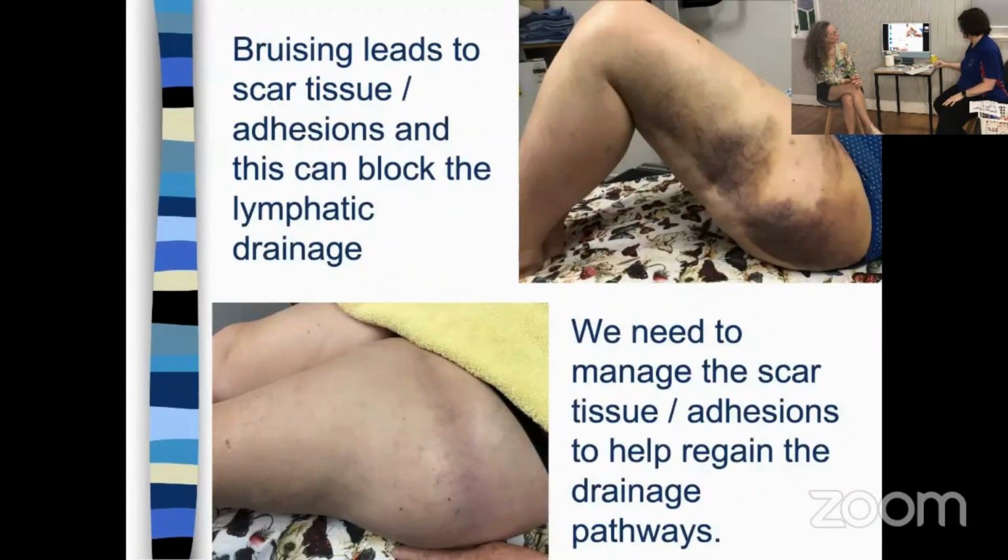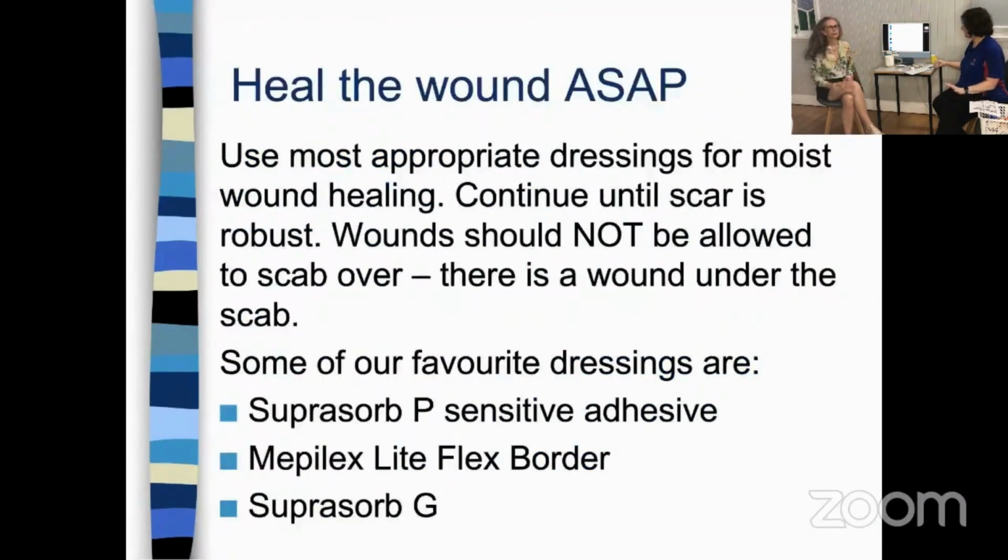So we're talking about healing the wound as soon as possible, using the most appropriate dressings for moist wound healing principles, continuing until the scar is robust, and wounds should not be allowed to scab over. One of my pet peeves is, "Oh, it was so close, oh now it's dry, look at that." And I go, yeah, but it's not healed. Because when that scab comes off, there's still an open area, and it won't heal properly if there's a scab in there. So we want to not let that go.